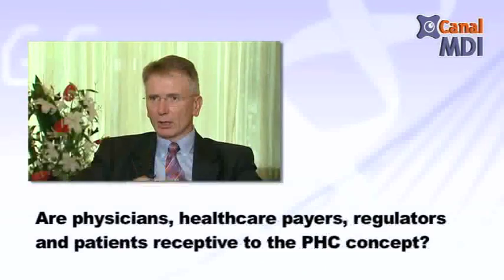So I think in general, all of the stakeholders are receptive to the concept. What really counts is the new medicines that we produce as a consequence of this, and that will determine how each of the stakeholders react. I think for patients, anything that improves the benefit safety risk in a certain disease is going to be positively accepted or positively received by patients.